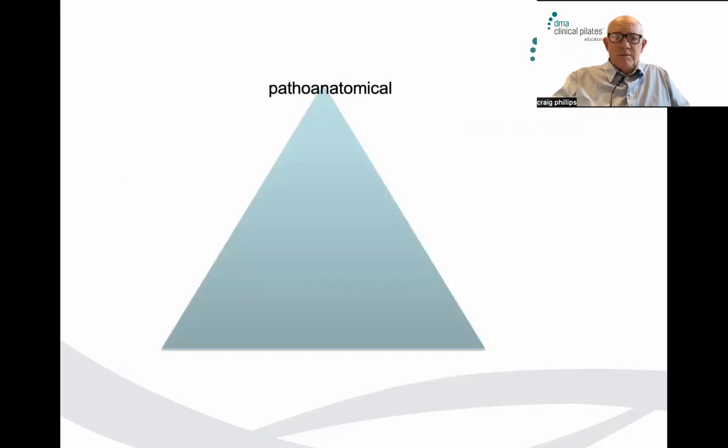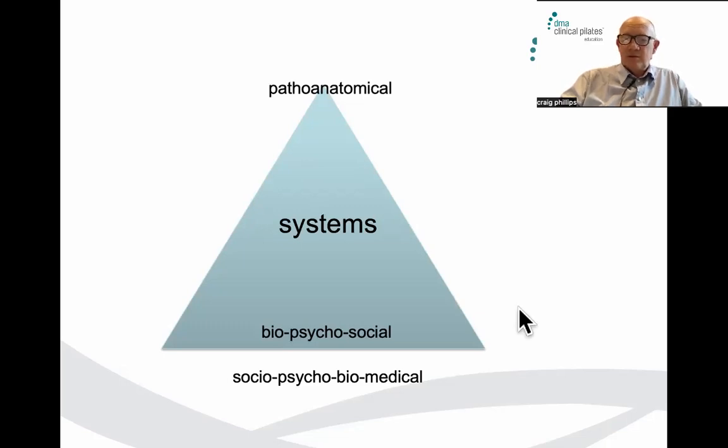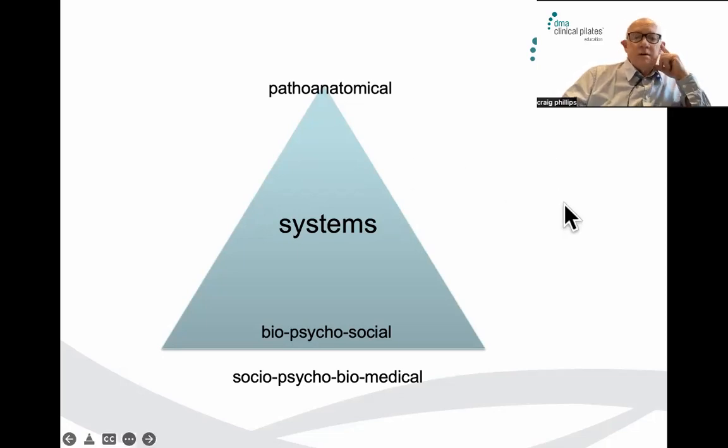Somewhere between pathoanatomy, we have to address this problem and look at biopsychosocial. I have yet to see a good RCT on biopsychosocial, but if someone's got one, please send it to me. But we can do this. We can decomplicate the biopsychosocial. We're going to have to, because there's a new name that's come out for biopsychosocial called the socio-psycho-biomedical. The medical felt left out, but we have to see that this can be managed with a system.